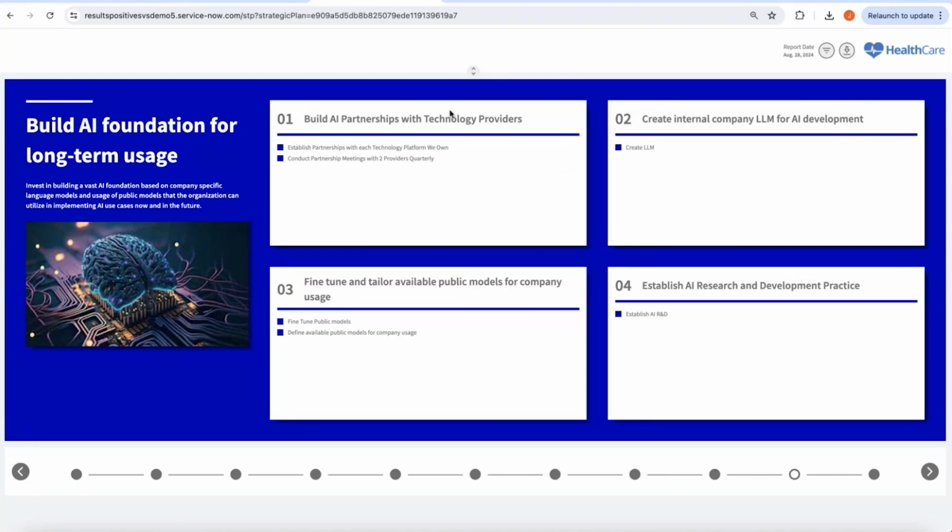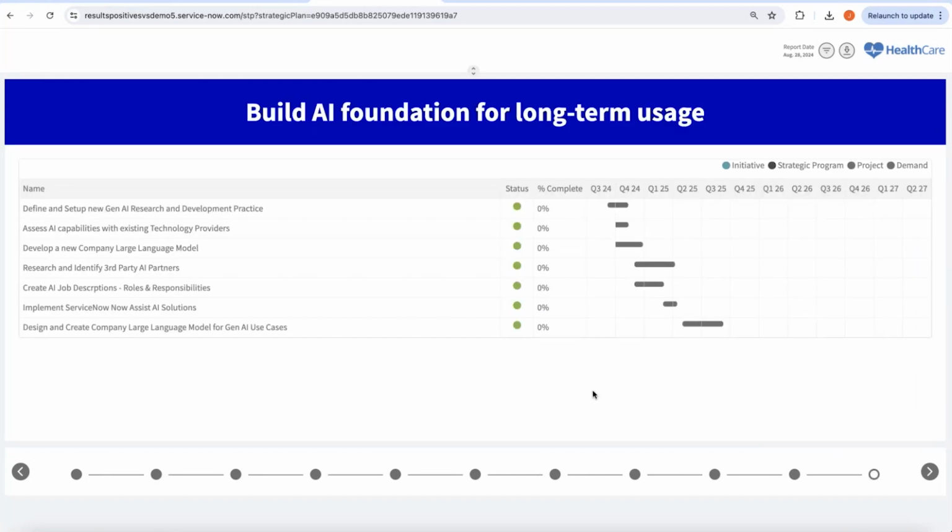So we want to build those partnerships. We want to build our own LLM. We want to establish an AI practice here. So those are our current goals. And then we can look at our various initiatives here associated with that.